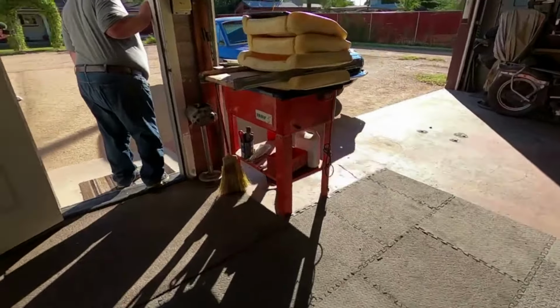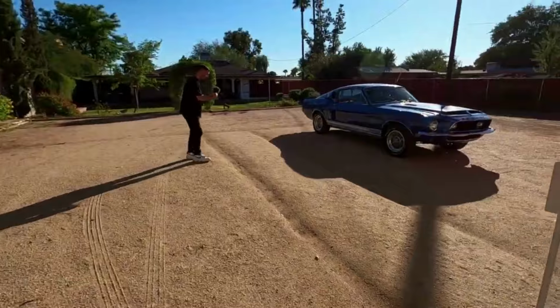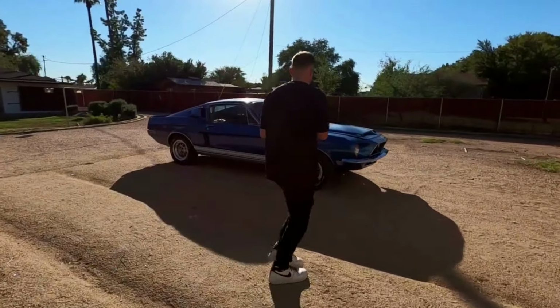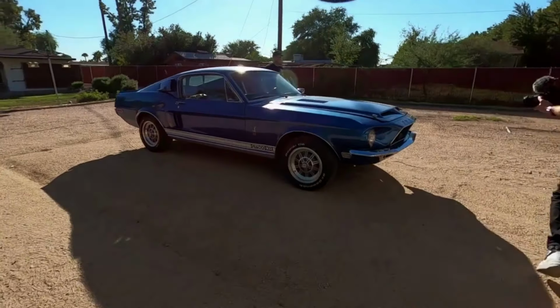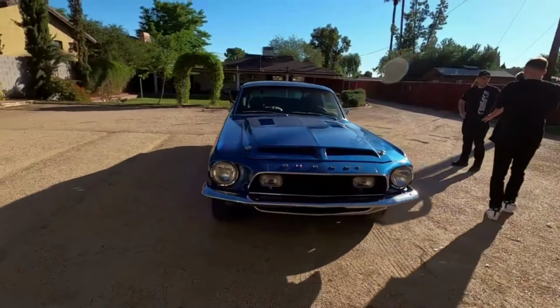Turn left. That one's a great one. This car is also close enough. Some of that.